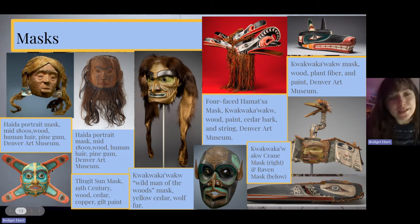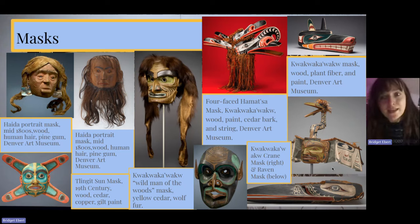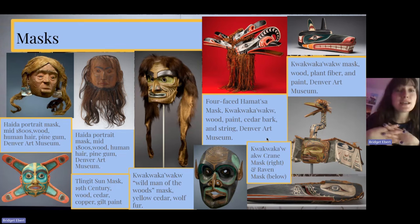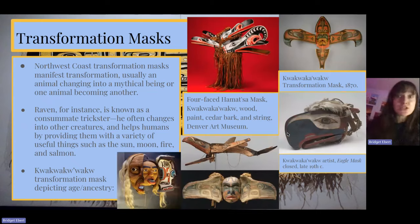We have one that's the Tlingit sun mask from the 19th century. We have the wild man of the woods mask. We have the four-faced Tamatsa mask from the Kwakwaka'wakw nation. We also have the crane mask and then the raven mask. So we're depicting animals and spirits and people and ancestors, wild men of the woods. It's really beautiful. And then another thing we have are transformation masks.